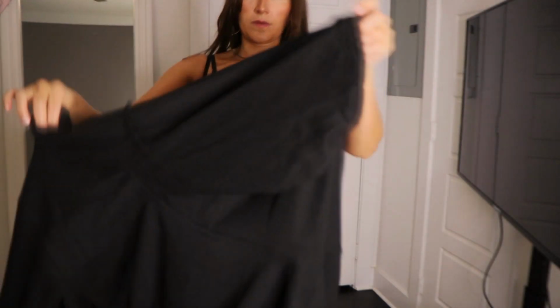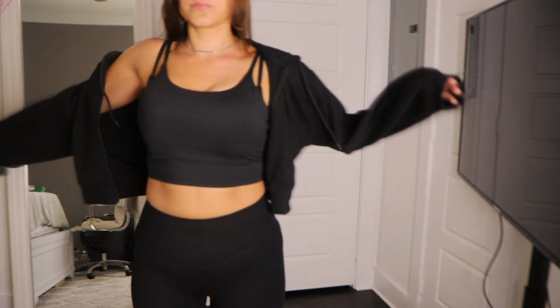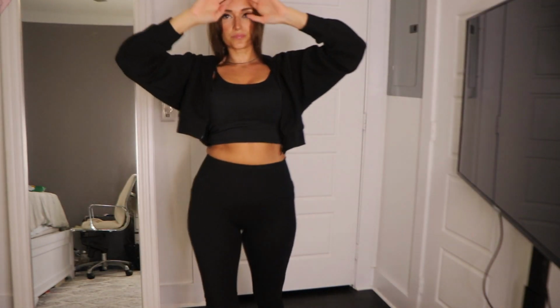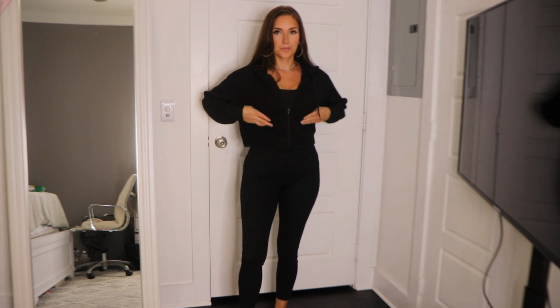I also got a hoodie from Halara. This is my first time getting a hoodie from Halara, and this is the cropped waffle hoodie. I love the waffle design and the material, but I love that this is cropped and it also has a hood and zips up, but unfortunately it does not have pockets, but that's okay because most of my pants do, so that's all that matters.